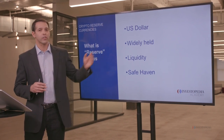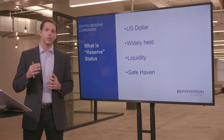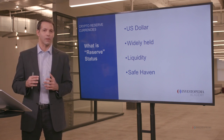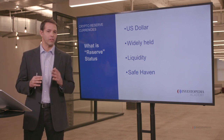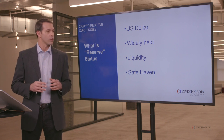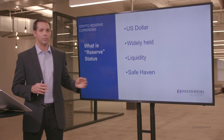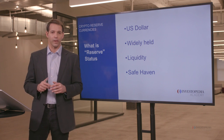And what's interesting to note about the dollar as the global reserve is that the US economy was the largest economy in the 19th century, but it wasn't until World War II that the dollar replaced the English pound as being the global reserve. So these are some important context to put things in before we start talking about the different crypto assets in the space.